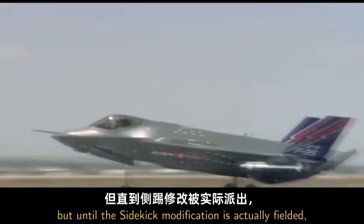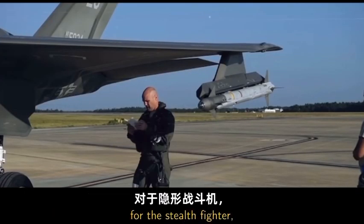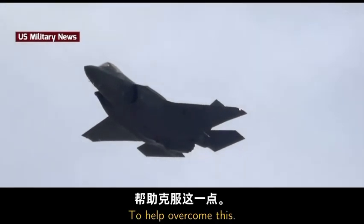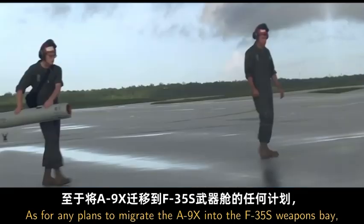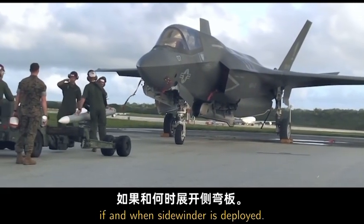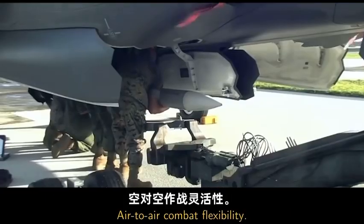But until the Sidekick modification is actually fielded, the 4 missiles the jet can carry internally will remain something of a limitation. Carrying Sidewinders externally may trade some low observability for the stealth fighter, but it seems as if the latest iteration of the Sidewinder may actually include some stealthy features to help overcome this. As for any plans to migrate the AIM-9X into the F-35's weapons bays, there's no word on this that we know of, but it seems highly logical. If and when Sidekick is deployed, being able to carry 4 AIM-120s and a pair of AIM-9X Block 2s internally would substantially add to the jet's full-up stealth air-to-air combat flexibility.